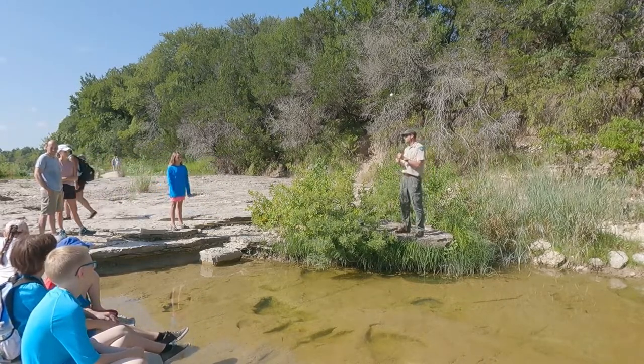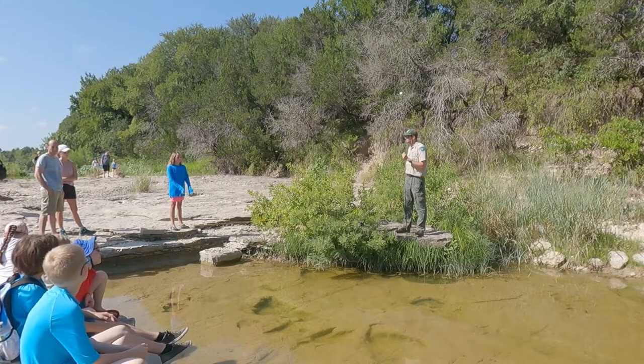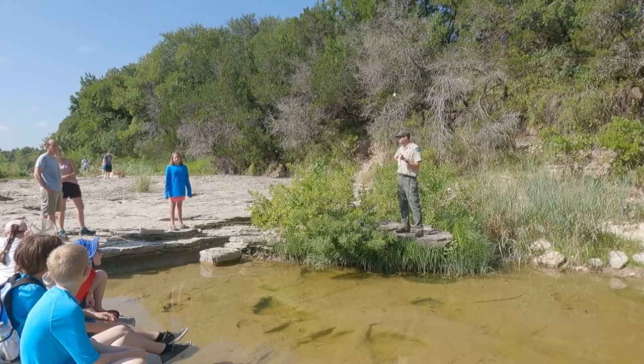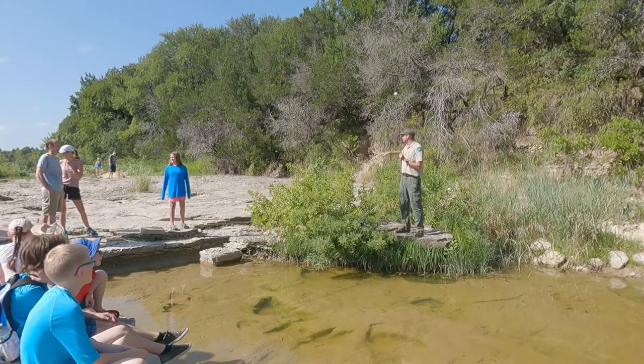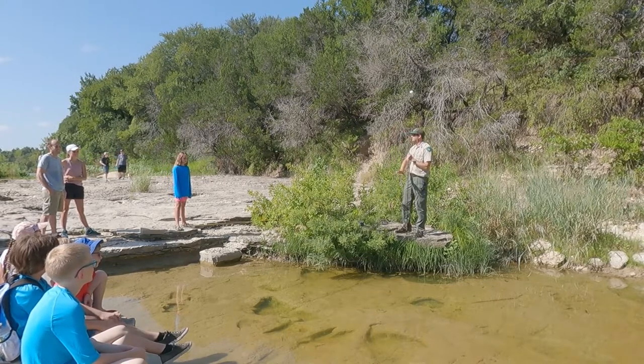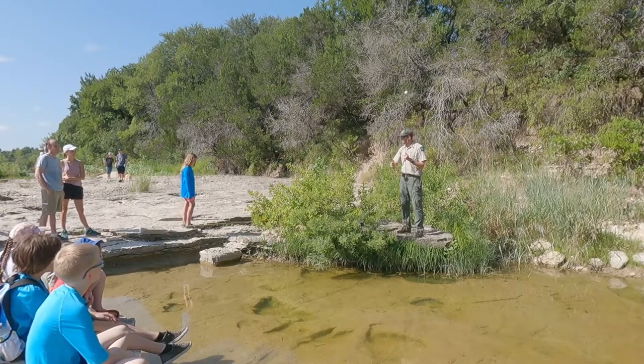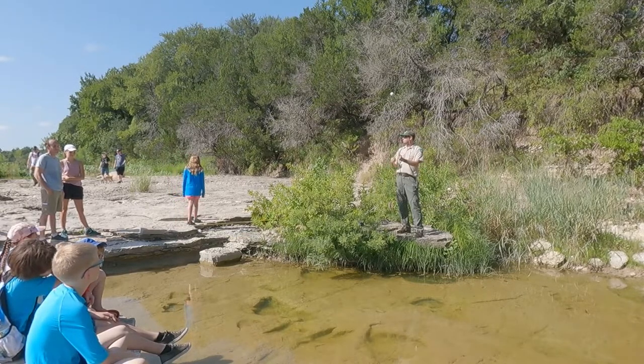What do you think people would do if they didn't have access to dinosaur tracks? Fake them. Exactly. There is so much limestone around here, and all these tracks are in limestone. It did not take long before someone had the idea, well, I'm just going to chisel mine out and say, yep, that's the dinosaur track.